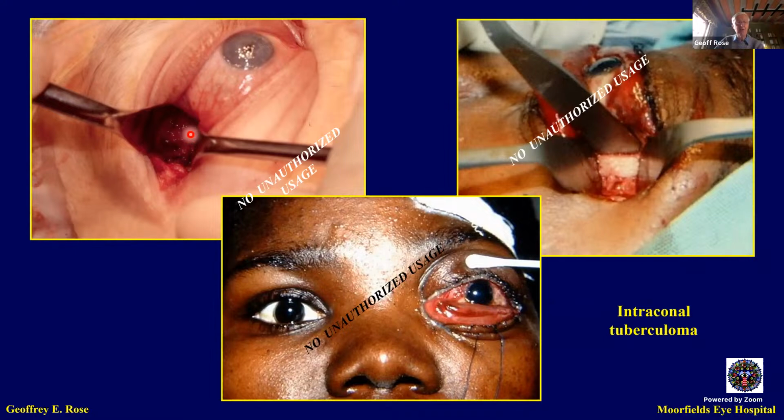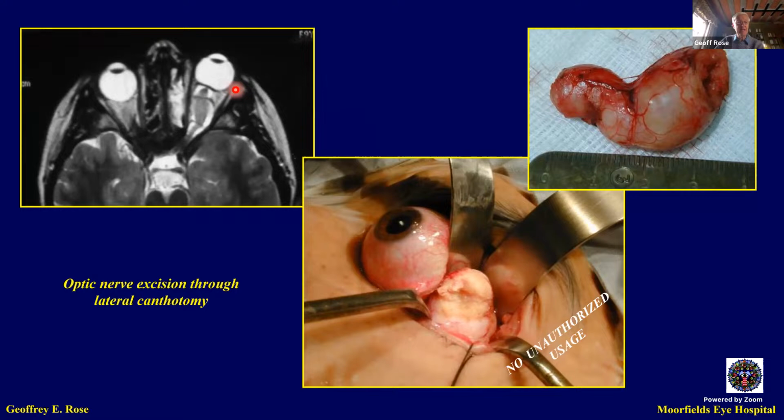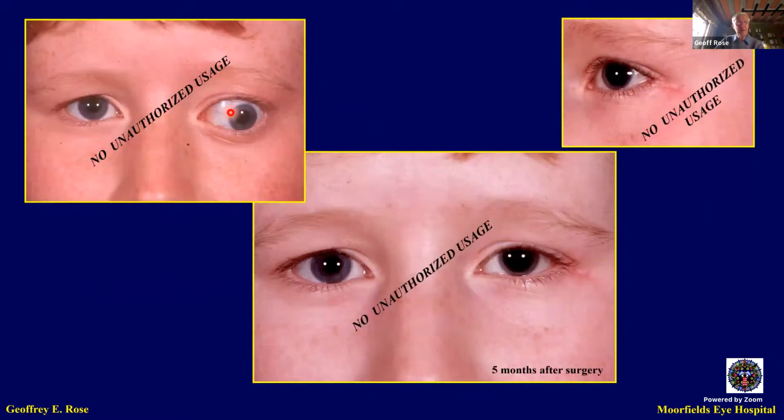You can work on the optic nerve from the lateral canthotomy alone and excise the optic nerve if necessary without needing to swing the flap. And here's an example of a girl with a huge glioma and a totally blind eye that didn't respond to chemotherapy. And here she is about 5 months later, and you can see the incision heals extremely well.